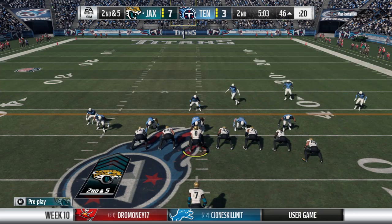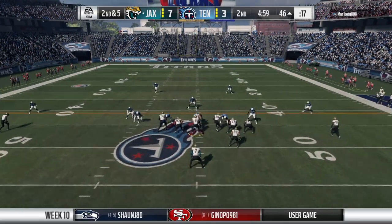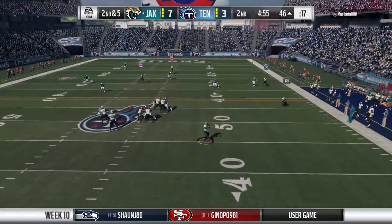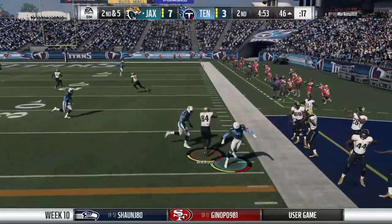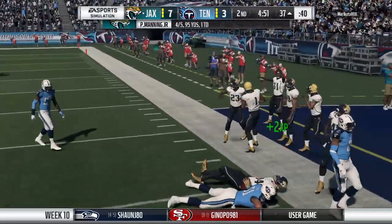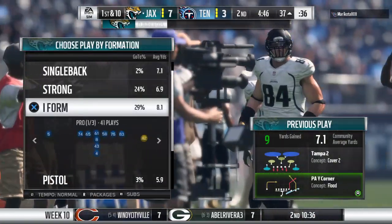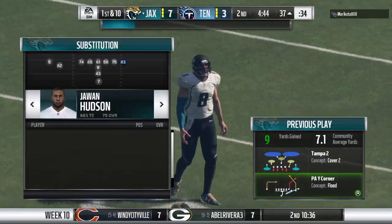All right, here we go. Blue landing. Off the play fake, he'll look to throw. It's a short one here, complete to his tight end. And he'll get it down on the play to the 37. 9 yards on the pickup there, and it keeps the drive alive.